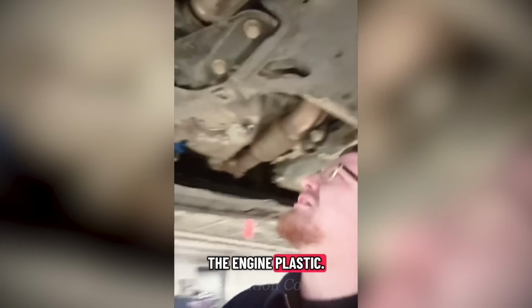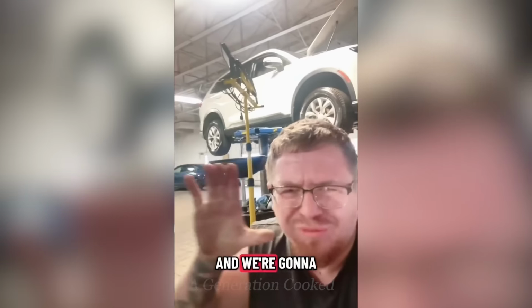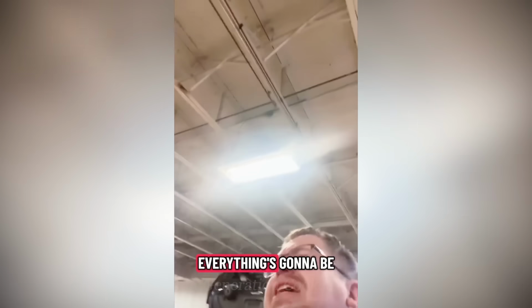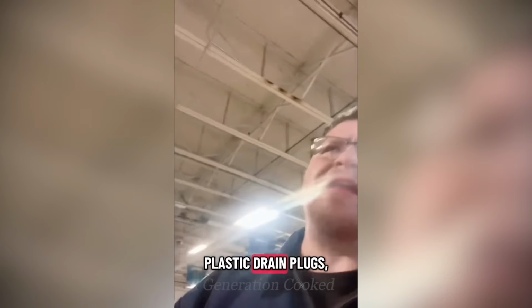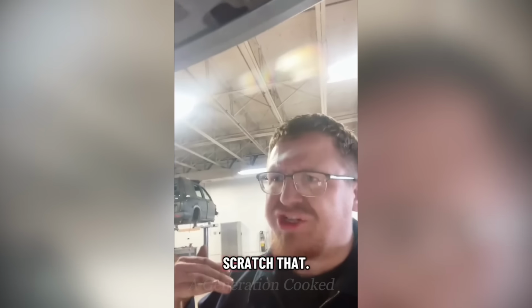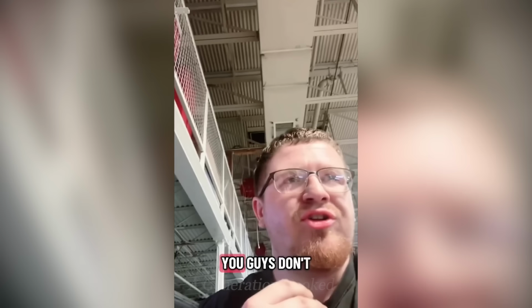Make the engine plastic. Rear view mirrors are too simple. We're gonna take this giant iPad and we're gonna put it where the rear view mirror would normally go, right? And every time you look at it wrong, it's gonna malfunction. We're gonna make the body plastic, the windows plastic, everything's gonna be fucking plastic. Plastic drain plugs, plastic bolts, every goddamn thing's gotta be plastic. Why did you guys make this easy to work on? Okay, I love the thought process, but we're gonna scratch that. Plastic tires, plastic mirrors. You guys don't like the twin turbo 4-cylinders?